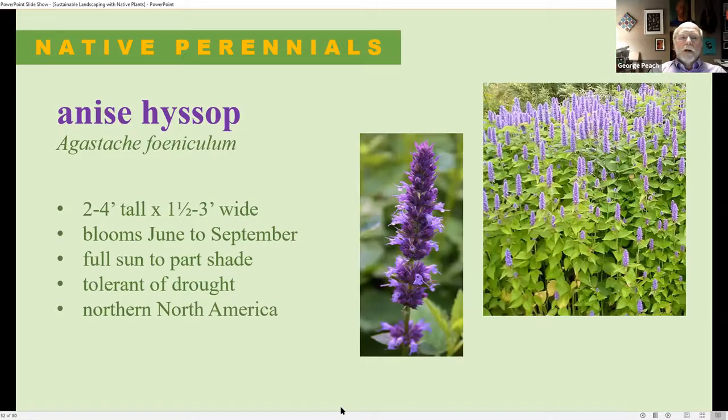And it's just the Agastache genus has a lot of species, and again, they're widely distributed throughout the world. This is a native variety, very nice hardy plant. It gets 3 to 4 feet tall. Blooms a little bit later in the season. Full sun to part shade, I'd put it in full sun probably.